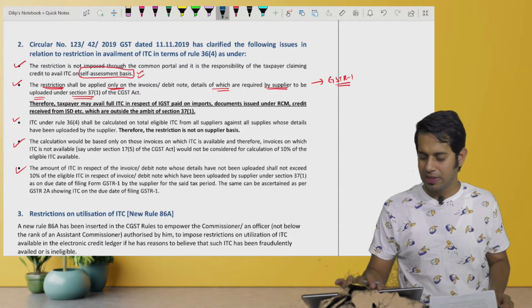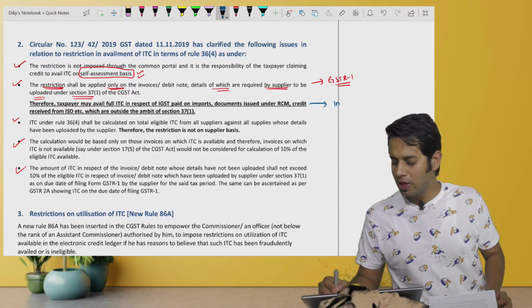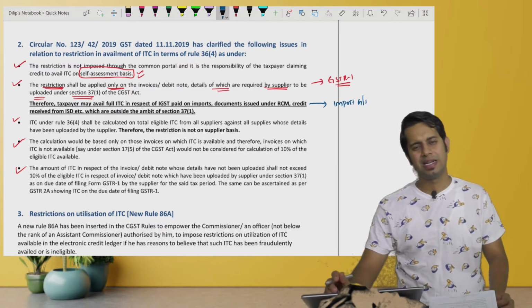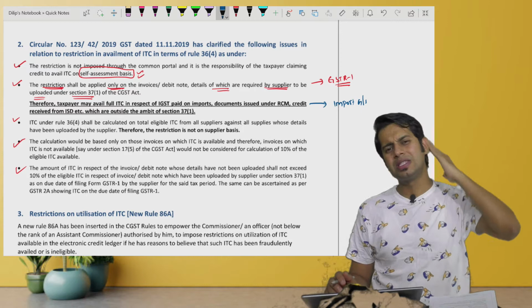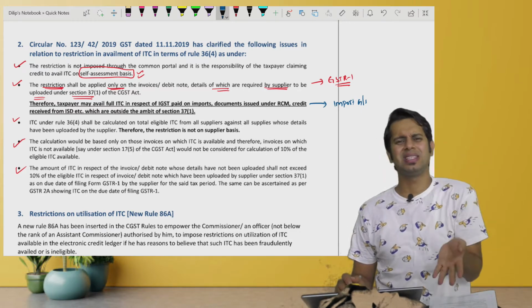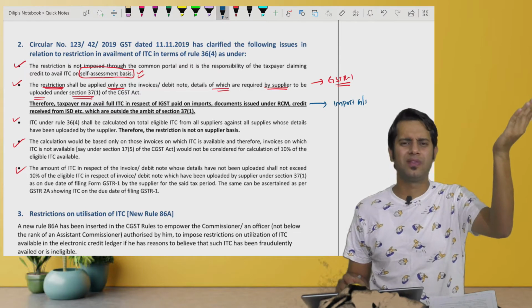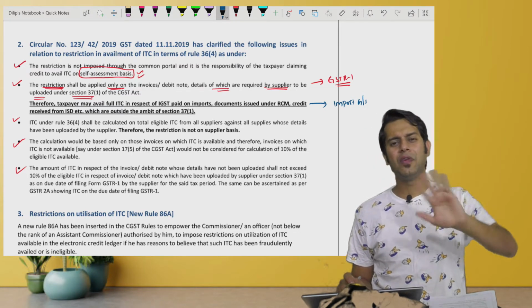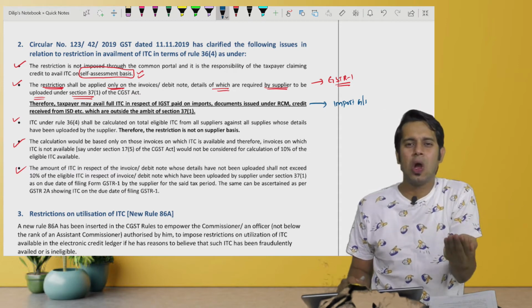Sir, what do you mean by this, sir? See, when you are importing goods or services from outside India, the person who is selling the goods from outside India will not upload anything. Why? He is not registered in India. He is selling the goods from somewhere outside India. How will he know what the law in India is? Therefore, in that case, that person will not upload.